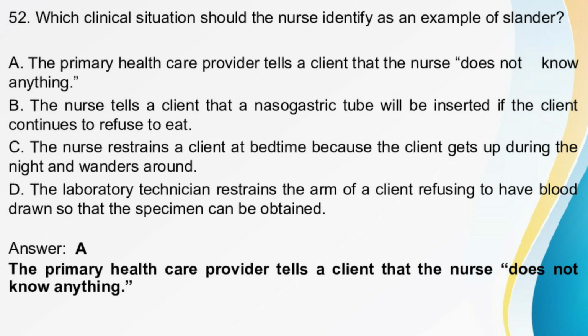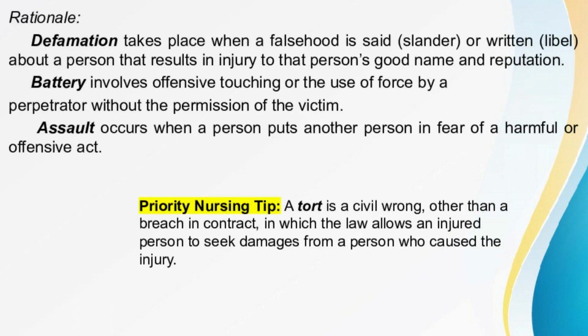Answer: letter A. The primary healthcare provider tells a client that the nurse does not know anything. Defamation takes place when a falsehood is said, slander, or written, libel, about a person that results in injury to that person's good name and reputation. Battery involves offensive touching or the use of force by a perpetrator without the permission of the victim. Assault occurs when a person puts another person in fear of a harmful or offensive act. Priority nursing tip: a tort is a civil wrong, other than a breach in contract, in which the law allows an injured person to seek damages from a person who caused the injury.